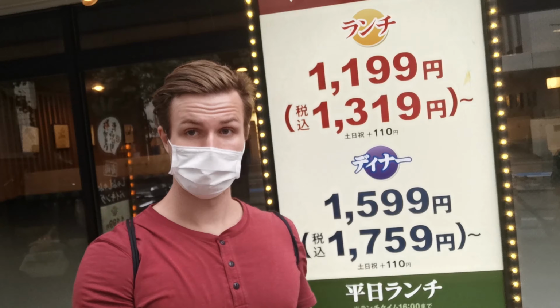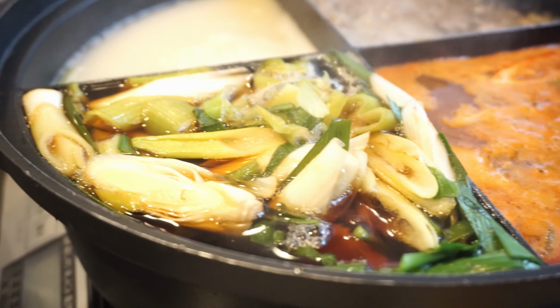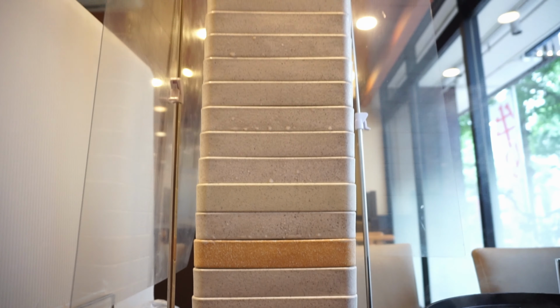Shabu Shabu and Sukiyaki are two of the most popular foods in Japan, but can be a little intimidating to try due to the lack of English menus. Today's video will take that fear away as we will cover both Shabu Shabu and Sukiyaki in one go, presenting you an insane budget all-you-can-eat restaurant with Japanese beef, Iberico pork, and a wide range of veggies where you can try these iconic dishes for yourself on your next trip.